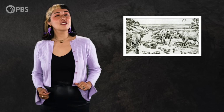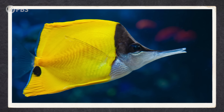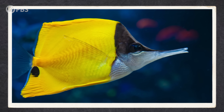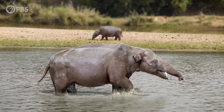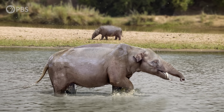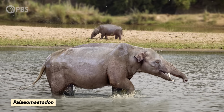And this elongated face is a pretty unusual shape, at least from a mammal perspective. We see really long faces in reptiles, birds, and fishes, but mammals? Not so much. Proboscideans broke that mold. This generally long shape first popped up in species like Paleomastodon, which had a slightly elongated face and lower jaw, complete with tusks. And it just kept getting stranger over time.